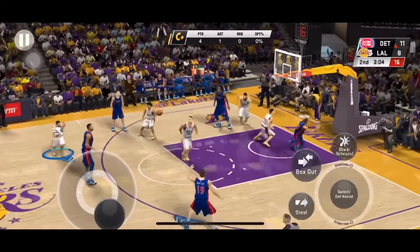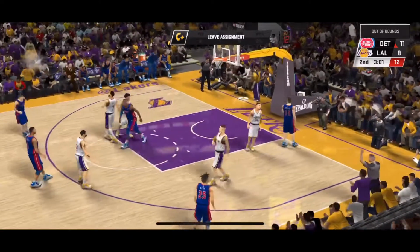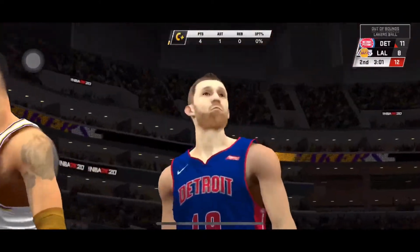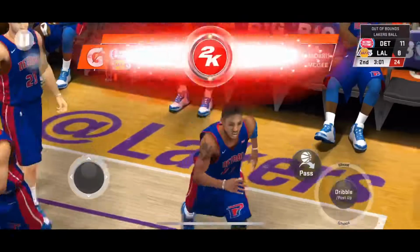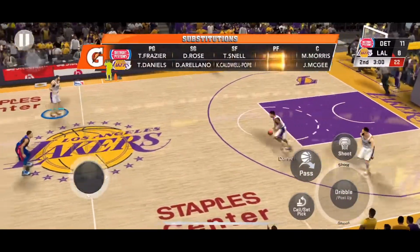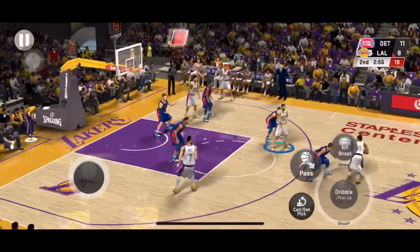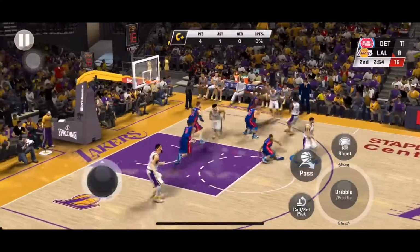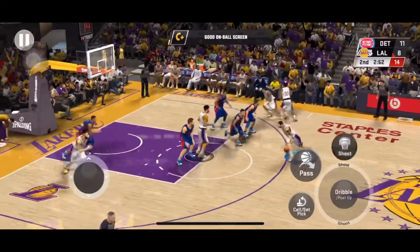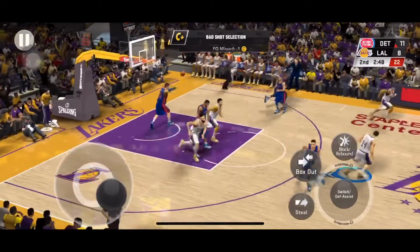And we're starting the second quarter, about a minute gone. Out of bounds, the Lakers will take possession. The Pistons making a change here. Here is Daniels. Pass to Caldwell Pope. Z. And again, the Lakers, no good.